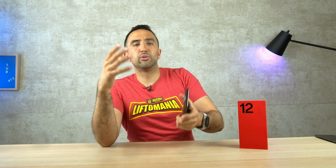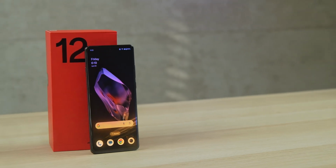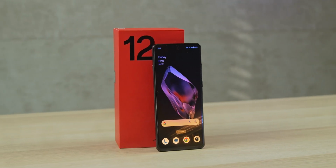And all of it is paired to OnePlus's Oxygen OS 14, which is based on Android 14. And I've said this in other reviews before too, it's definitely not the Oxygen OS of old, but it's still really, really good. And it's great to see that it's coming with Android 14 out of the box.